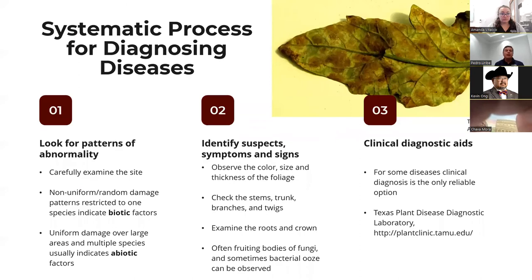So what do we do in the clinic usually, or what do I do when I go to the field? I look for patterns of abnormality. I carefully examine the site. I try to find non-uniform or random damage patterns, because I know those will be restricted to biotic factors.